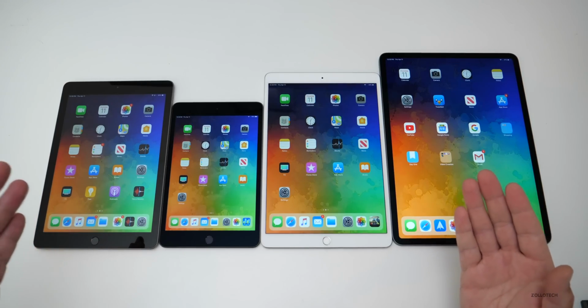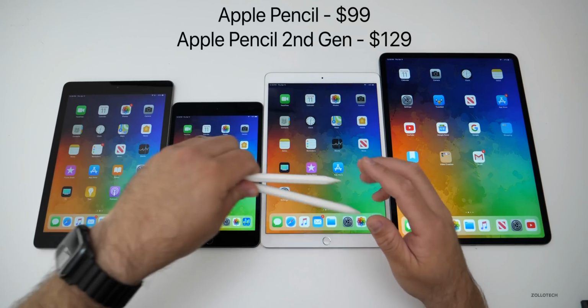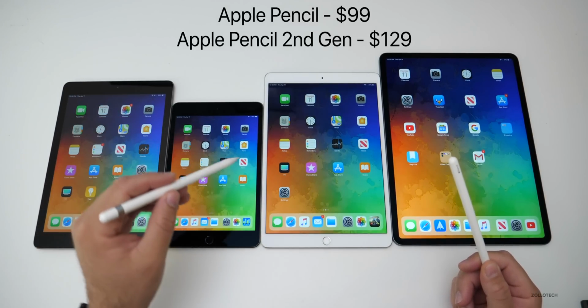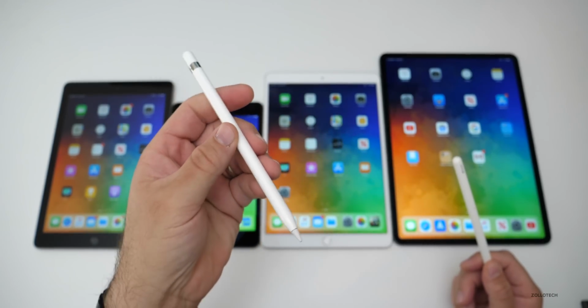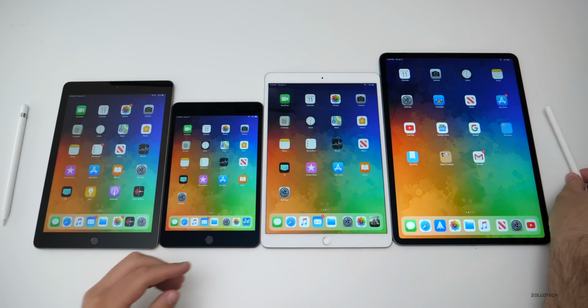Now, none of them have expandable storage, and all of them support the iPad Pencil, but only the iPad Pro supports the second-gen Pencil, whereas the 2018 iPad, the iPad Mini 5, the iPad Air 3, they all support the first-generation Pencil. So keep that in mind. So we'll set this over here for now. We'll talk about that later, as well as the second-generation Pencil for now.